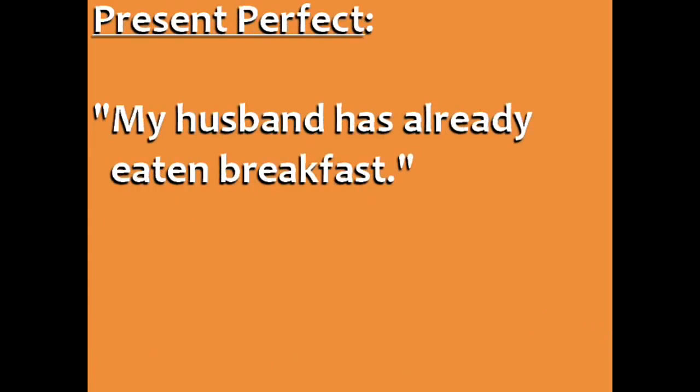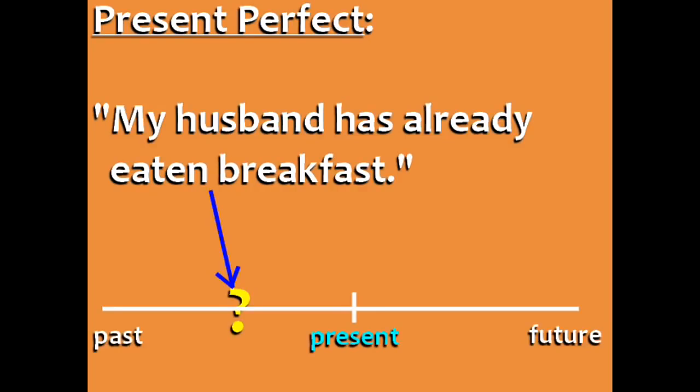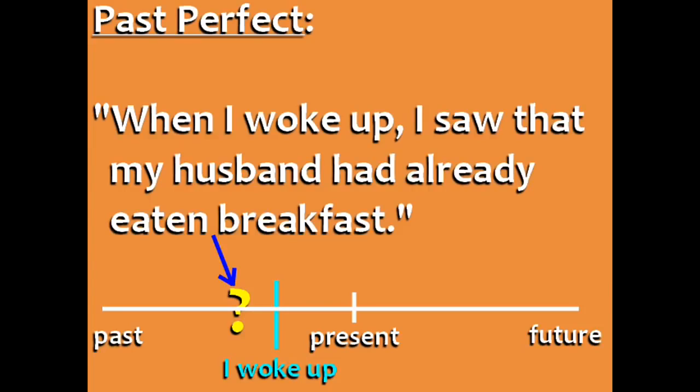Here's another example. My husband has already eaten breakfast. It means that he has eaten breakfast sometime in the past, before the present moment, which is our reference point. Now look at an example in the past perfect. When I woke up, I saw that my husband had already eaten breakfast. The reference point is now the moment in the past when I woke up, and my husband had eaten breakfast before this reference point in the past.